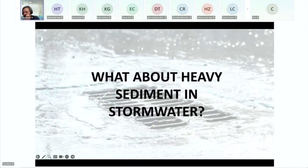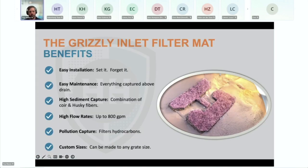So since the development of the Husky Guard above drain filter, we mainly focused on industrial facilities who had oil and grease problems, along with some suspended solids, which is why we developed the mat in the first place, and these ancillary products that I just talked about. However, we started getting asked about heavy sediment-laden stormwater, especially around construction sites. The Husky Guards will work well, but when you got into really heavy sediment loads, they tended to blind quickly. So that was an opportunity for us to go to work on a new product.